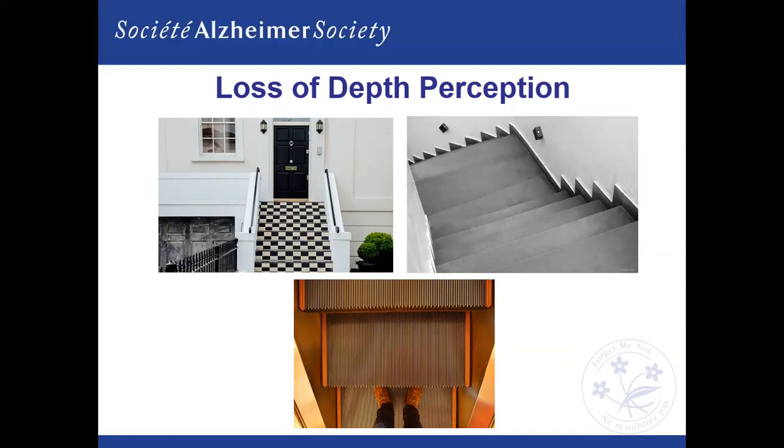The image on the right shows what it might look like to go down a set of stairs when there's little definition in the steps of the staircase. The steps just appear to all blend together. And the image on the bottom shows what it might look like to try and navigate the stairs of an escalator. Moving stairs like these are particularly difficult for persons with dementia to try to navigate.